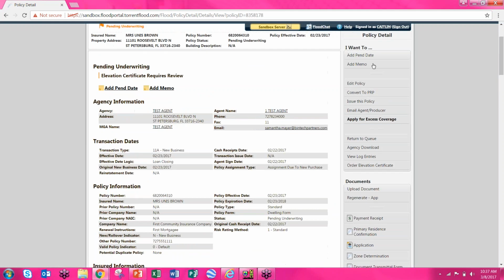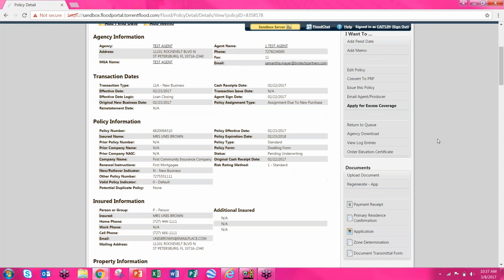So up at the top here, you do not have the add pend date or the add memo. If this was an active pending policy, you would have an endorsed policy now. But this is for our internal view, so it says edit policy. You won't have a convert or issue policy or agent producer. But you will have apply for excess coverage if the policies are available for excess coverage.